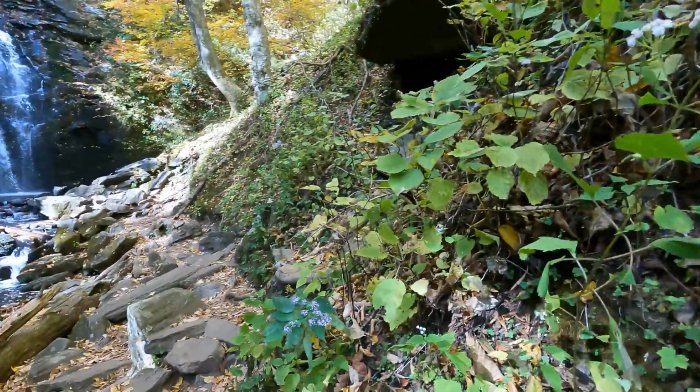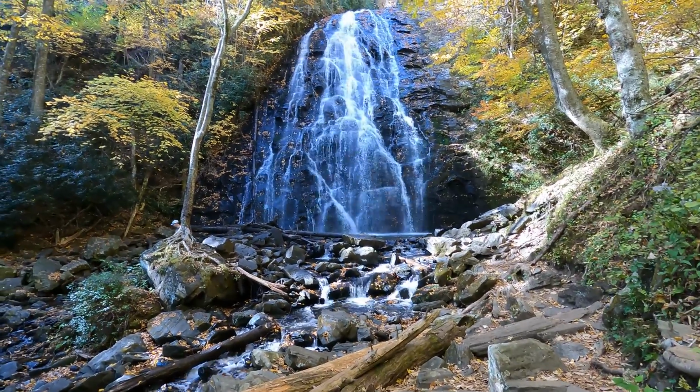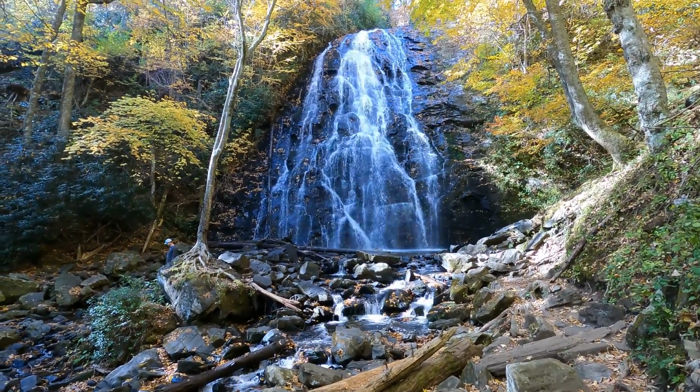But I'm going to give you guys one last glance at the waterfall, and you should know that when you get here, you are going to be amazed. It is much larger than what I thought it was going to be, and much larger than what it looked like in pictures. It is definitely worth the trip.